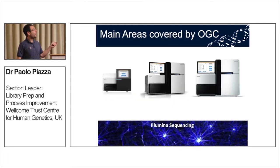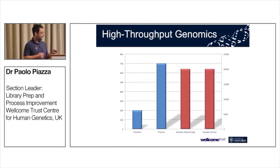Finally, the big component of the group is everything that feeds the Illumina machine. We have a few sequencers, and we have been doing NGS on Illumina machines for quite a few years. People know us in Oxford, so we have a lot of work in this area. This is an attempt to give a sense of what sort of involvement we have. It shows about 200 unique customers in a single year, spanning 700 different projects, for a total of about 20,000 samples for sequencing and almost the same for arrays.